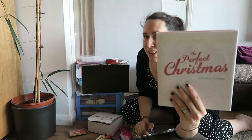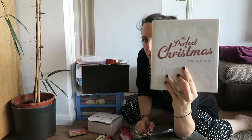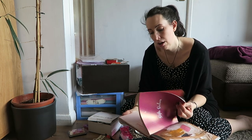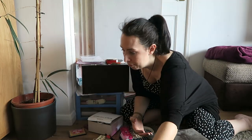Anthea Turner, the original decluttering, tidying queen, the perfect Christmas. I refer to that every Christmas. I love it, because it just has nice things to make, gift ideas and recipes for things. So I recommend that book and I'm keeping it.